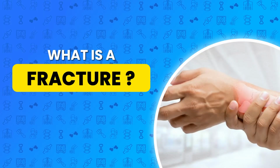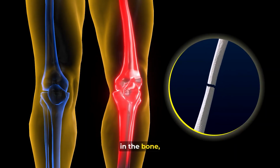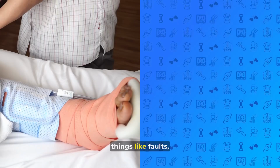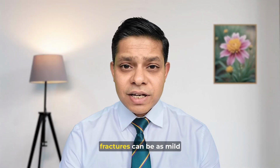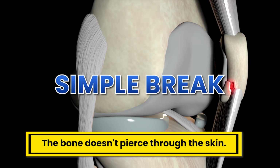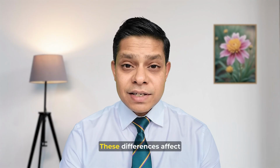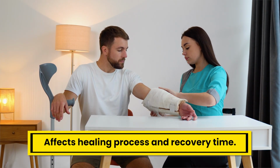First, let's get clear on what a fracture is. A fracture is essentially a break in the bone, but it can vary from a tiny crack to a complete break. The most common causes? Things like falls, accidents, or even overuse. Fractures can be as mild as a simple break where the bone doesn't pierce through the skin, or as severe as an open fracture where the bone pierces through the skin. These differences affect the healing process and the time it takes to recover.